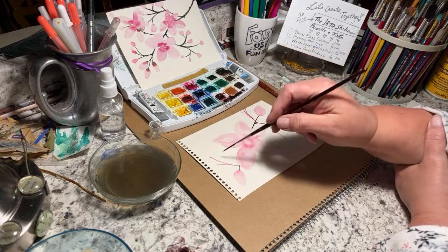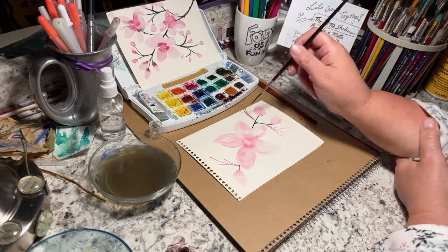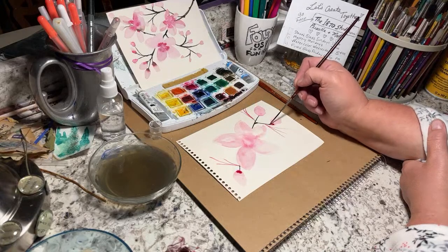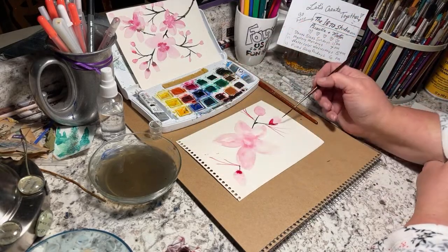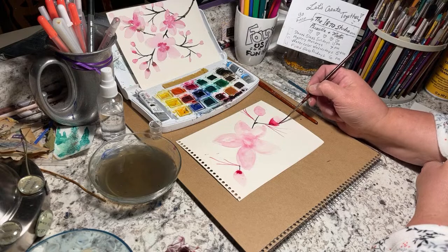These ones aren't even showing their pink yet. And if you've ever looked at cherry blossoms, this happens, and it's so cool. So I'm going to put just a tiny bit more red down here, and I'm going to come right down to the bottom, and wrap this up sort of like it's holding it. You know how the bottom of the rose has the green part on it? The bottom of a cherry blossom, before it blooms, it's red. It's really red. Reddish pink.